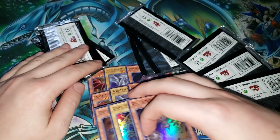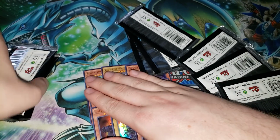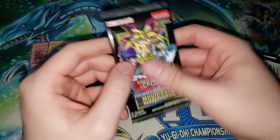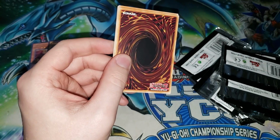So I don't think we've actually seen that artwork on the channel, unless, no, I think the Megatons had the other artwork, like the hand-drawn art. Well, they're all hand-drawn, but you get what I mean. The other artwork from the anniversary pack, I believe it was a while ago. Anyway, let's open some movie packs, I suppose. And these secret rare cards are going to look pretty nice.